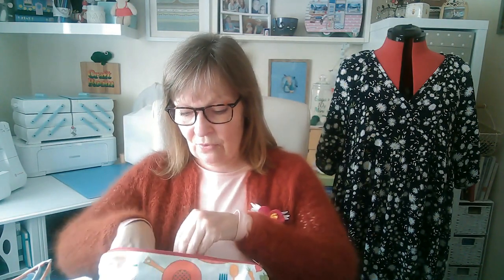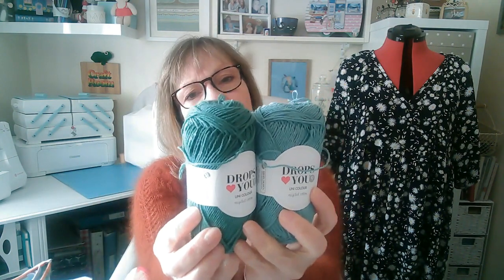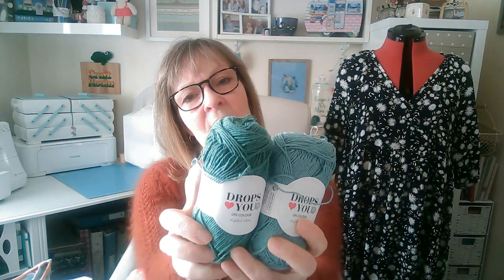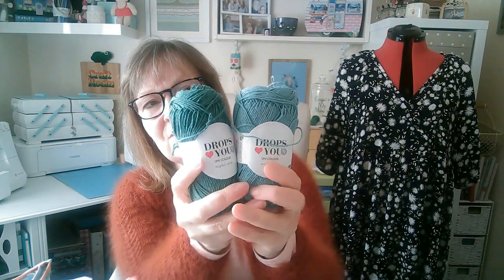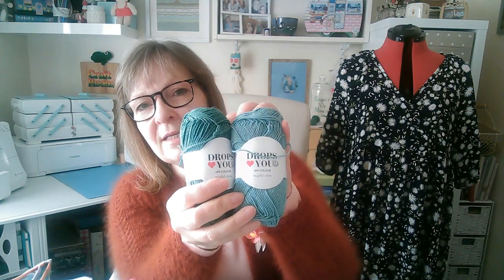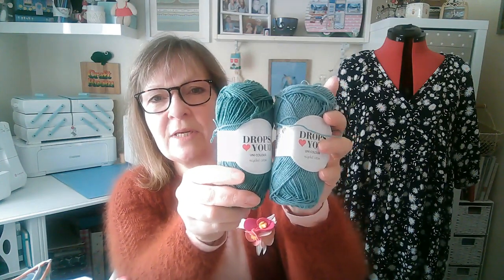And then the other yarn I bought was Drops Love You 9, and it's cotton, and the colourways are 119 and 118, and it's a green, nice green colours there. This one's a sort of light sagey green, and this one's a bit brighter.